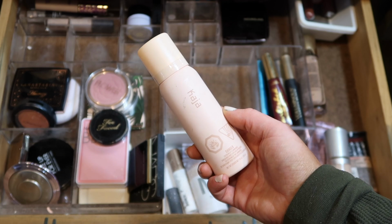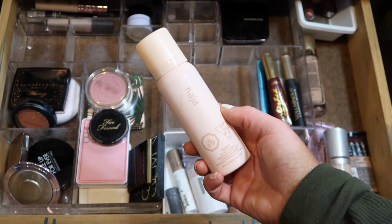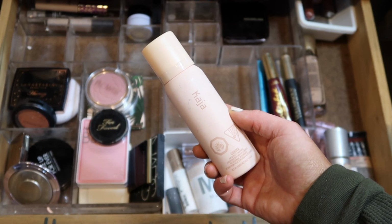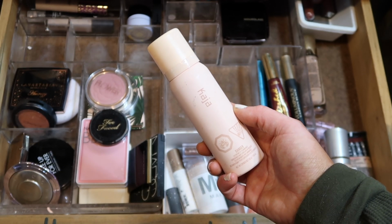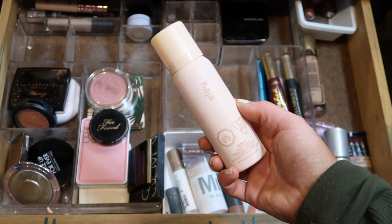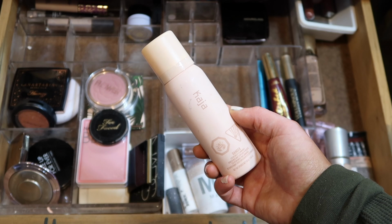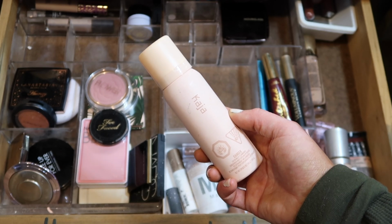And then this Kaja Beauty foaming primer was the last primer I had that I was working on. This was randomly selected. This is a super shimmery primer, so I reached for this one time just to say that I had done it, but this is one that I'm only going to be reaching for in the summertime. This definitely isn't a favorite of mine, so I'm going to put this away for right now.